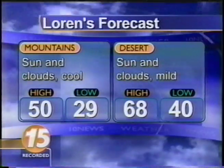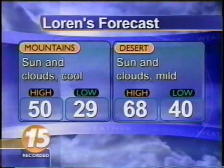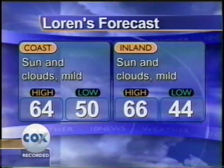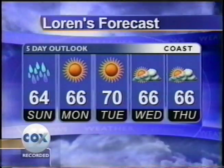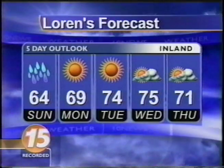Okay, it's Saturday, or darn near anyway. We'll expect 68 degrees by the time the heating's done in the desert tomorrow. It will be cool, only 50 in the local mountains. Inland valleys will top out at 66, 64 along the coast. We'll see some of the clouds start to drift by again tomorrow, just like today. That's in advance of the system moving in on Sunday, when we'll get some rain.